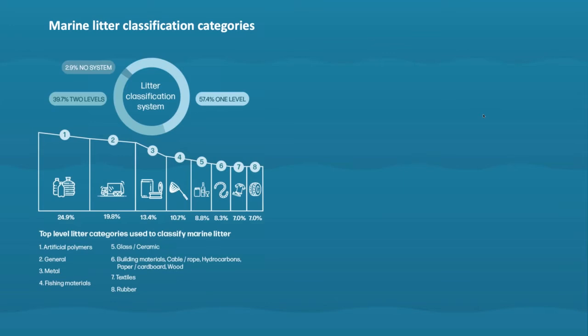Then I looked at the litter classification systems, and this was a complete nightmare because they were all completely different. There were 2 papers, or 3% of them, that had no classification system, so they just said there's X amount of litter. Just over 57% only used one level of categories. And almost 40% used 2 levels, so they would use categories and subcategories. But these many times were not symmetrical, so not all the categories would then have subcategories.